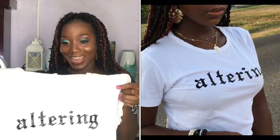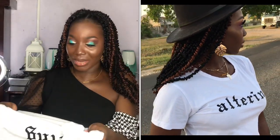I am becoming a t-shirt fan apparently, because I found that t-shirts are just so amazing, like when you have to go on the run and you can't bother putting anything together, t-shirt. So I got this t-shirt and I wore it already, so excuse me, it's looking all wrinkly. It says altering. Yeah, we are altering 2020, because 2020 needs an altering. All right, so typical tee, and it is in a medium, nice cotton material.